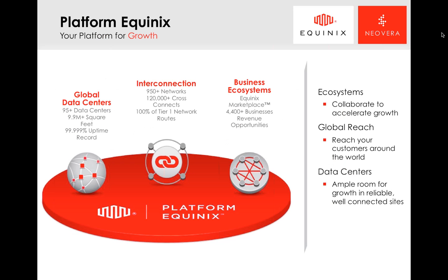Platform Equinix is the marketing branding term of how we define our value proposition to the market. So first, we provide a bulletproof, stable data center operations environment. We almost every year exceed our SLAs for keeping power and environmentals safe and secure for customers. We operate that consistently on a global scale, which is a great benefit to many of our customers that use us in multiple regions and multiple metros throughout the world.